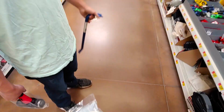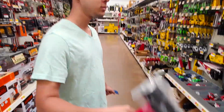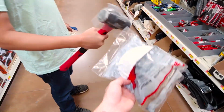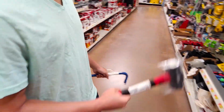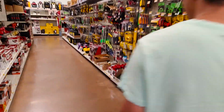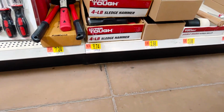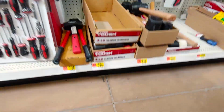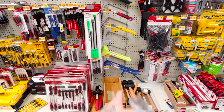So alright, we made it to Wally World. Evan's here. We went a little bit cheaper. We found this 4-pound sledgehammer. We got some 3M dust masks just because our lungs have not been liking this so far. And we got maybe like a 1-foot crowbar. It's relatively cheap, pretty simple. The masks were like $1. The sledgehammer is like $8, but it's actually a nice sturdy one that'll last a while. And then the crowbar is down there.